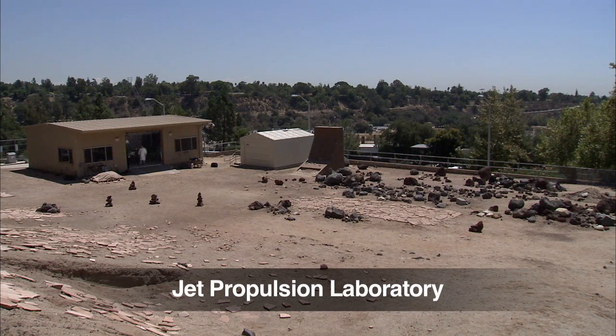Hi, I'm Mark Maimone, Rover Planner and Mobility Engineer on the Mars Science Laboratory mission. I'm here with the Curiosity engineering model at JPL's Mars Yard, and this is your Curiosity Rover report.